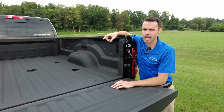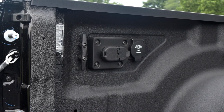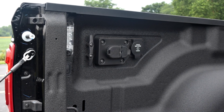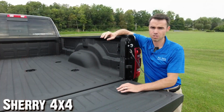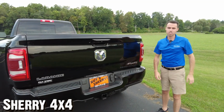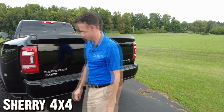Also in the bed of the truck, Brian will get the shot of this, you're going to have the appropriate wiring, both that 7 and 4-pin that we just showed you down there for the travel trailer. You also have it for your gooseneck or fifth wheel. In addition to that, it says it's a 115 volt, 400 watt electrical outlet back here. So how sweet is that? All right, let's go ahead and check out some of the cool stuff inside this all new Ram 3500.